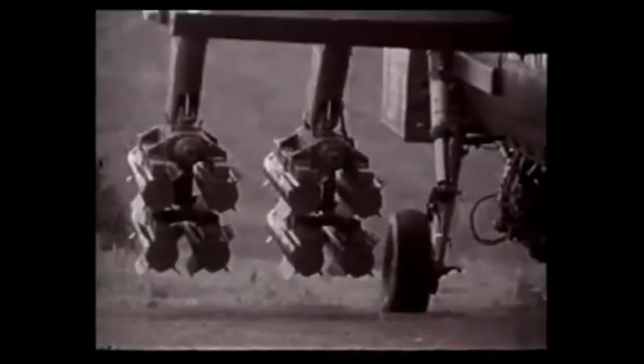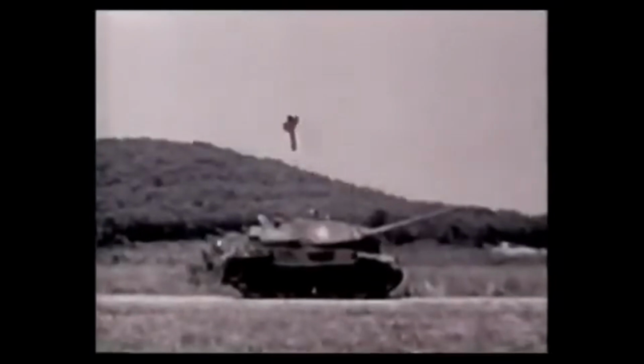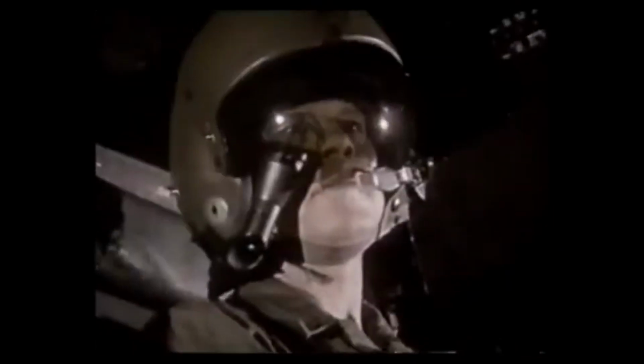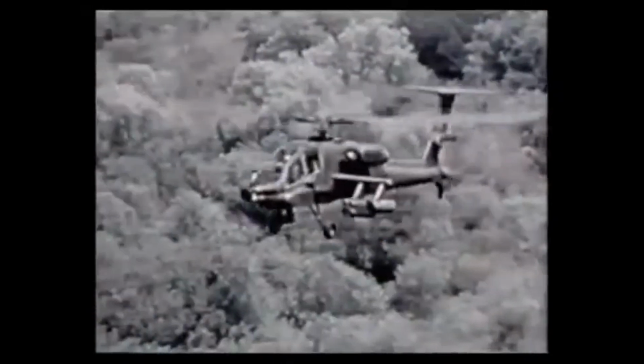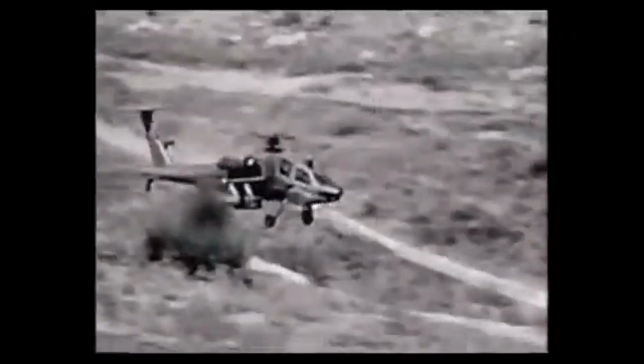After comparative tests, the AH-64 was chosen as the winner in 1976, thanks to its superiority in simulated combat. The AH-64 was more maneuverable, thanks to its four-blade rotor. The more blades, the greater the maneuverability. It reached a maximum speed of 180 miles per hour, 290 kilometers per hour, and had a range of 300 miles, 480 kilometers, or 2.5 hours in combat.